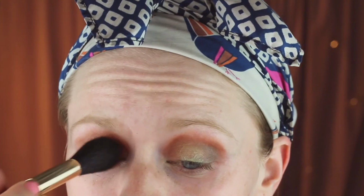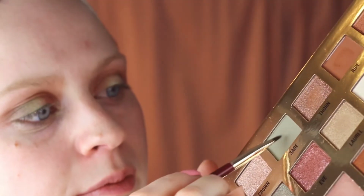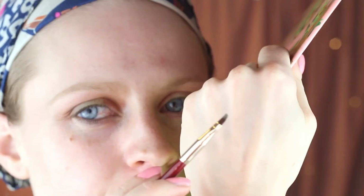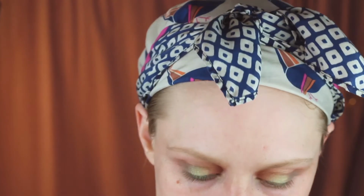Right now it's minus 27 Celsius in Calgary, so anything to kind of brighten things up I am on board with. I'm just using a very lovely brush to kind of blend it out, and I'm going to line my under eyes again with Obscure. I'm using a very fine pointed brush. I want to add color to the top and bottom of my lids just to make things look a little more complete. And I think this works pretty good.